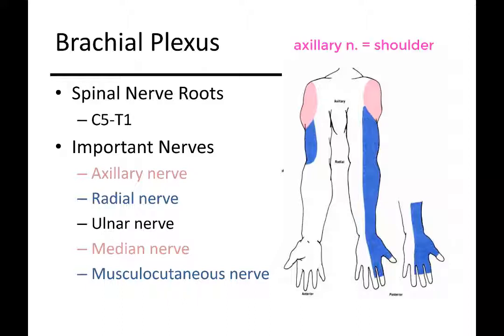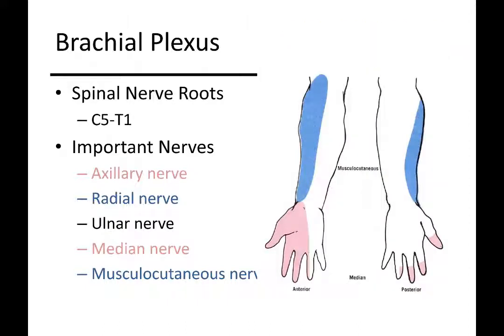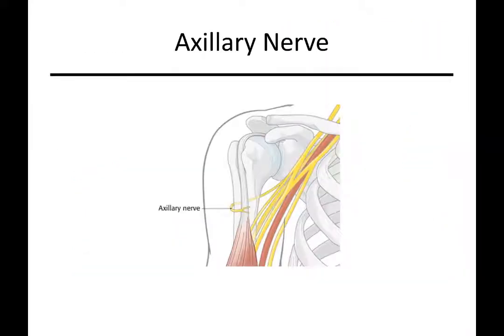So it's showing you the anterior hand. It's saying this pink region is your shoulder. Axillary is going to serve there. It's up here. So we have a radial is next on this list. The radial is going to be really the back of the forearm. The musculocutaneous is going to be up as well as your biceps. See how the axillary nerve actually curves around here on your shoulder? That's where you're going to find it.